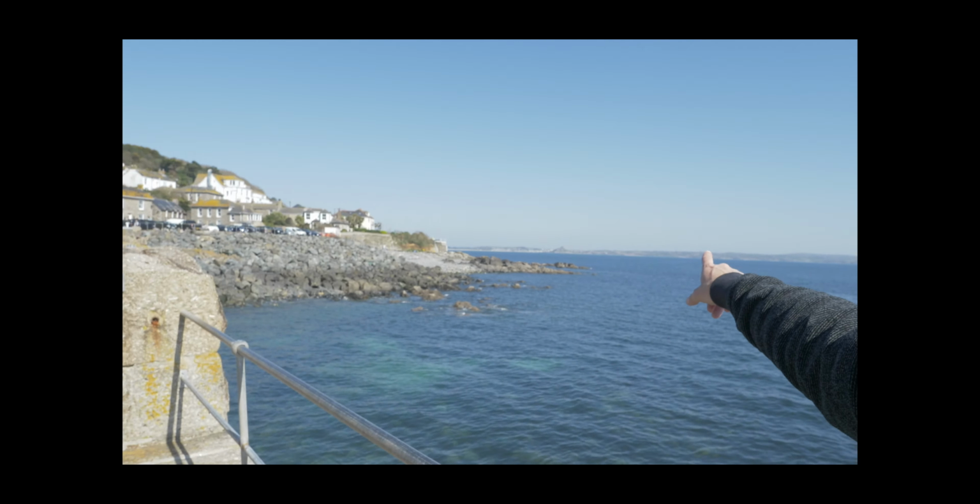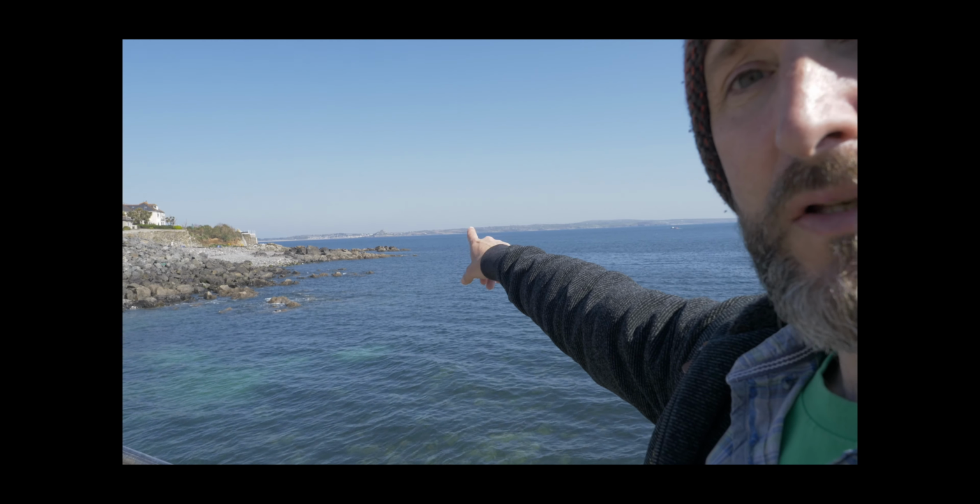If you're heading down towards Land's End or something like that, or if you're over there looking at St. Michael's Mount, you can just about see it on the horizon there. But yeah, I highly recommend giving Mousehole a little check out, because it's a beautiful little place, especially on a day like today.